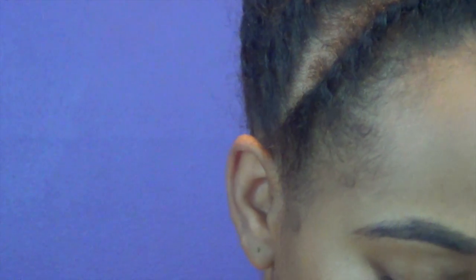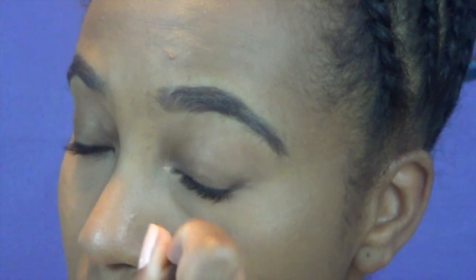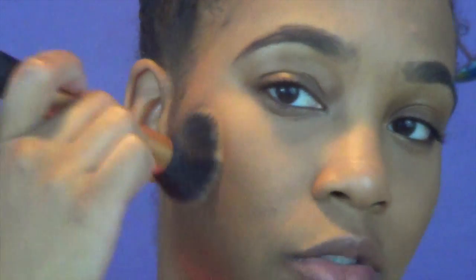Alright, so what I'm going to do now is I'm going to set this. I'm taking my Laura Mercier setting powder. I'm just going to take this and just pat it up under my eyes. And then I'm going to take any powder that's left and take this brush and just pat all over my skin. Just to take away any extra shine.